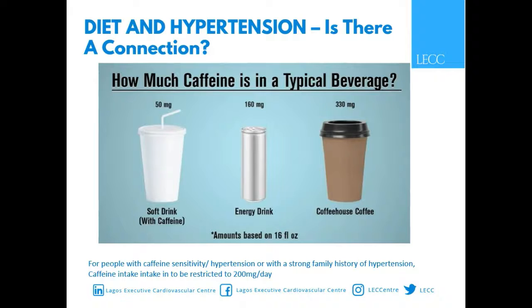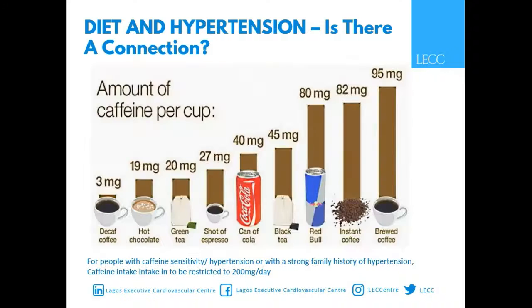In your regular energy drink, you get 160 milligrams. In your bottle of Coke or whatever soft drink that has caffeine in it, this is the amount of caffeine that you get. This just further breaks it down for us to see. So when we say things that are decaffeinated, like decaffeinated tea, we don't mean that the caffeine has been taken out totally, but the amount of caffeine in that tea or coffee is so negligible that you can have your 8 cups that you normally have, and there will not be a spike in the amount of caffeine in your system that causes a problem.